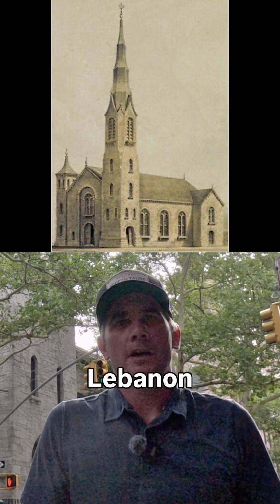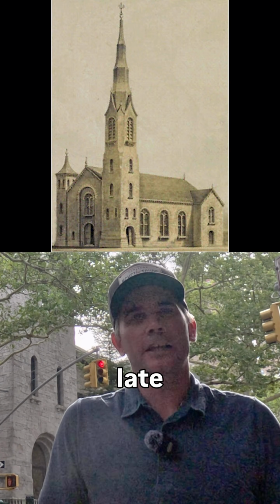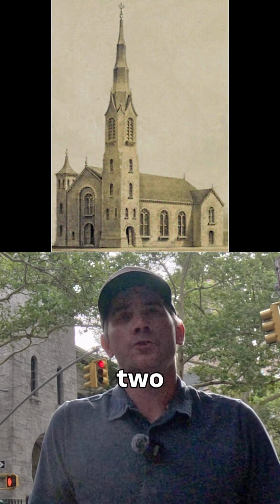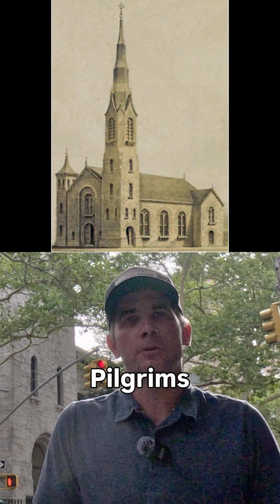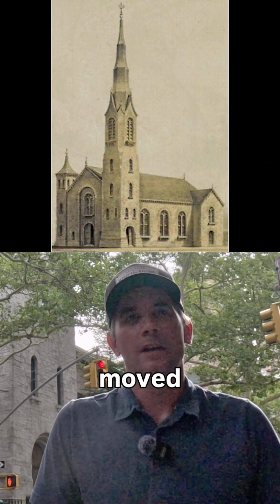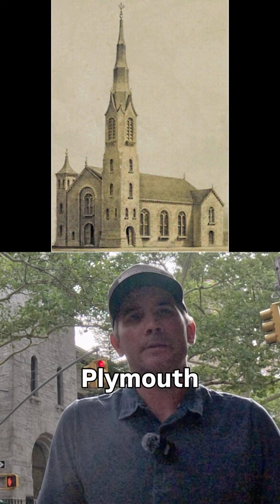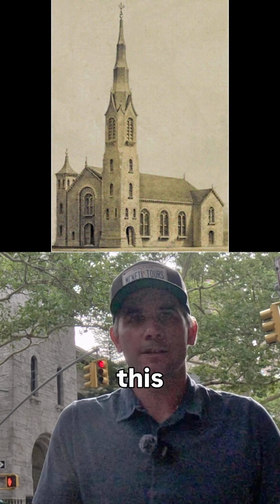Welcome to Our Lady of Lebanon Maronite Cathedral. Originally, this building was known as the Church of the Pilgrims. During the late 19th and early 20th centuries, Brooklyn Heights was changing. In 1934, two churches merged, creating what became known as Plymouth Church of the Pilgrims. The Church of the Pilgrims didn't leave everything behind when it moved. The building contained beautiful stained glass windows created by Tiffany, and rather than abandoning them, the congregation brought them along to their new home. Today, if you visit Plymouth Church, you can still see those Tiffany windows and trace their origins back to this very building.